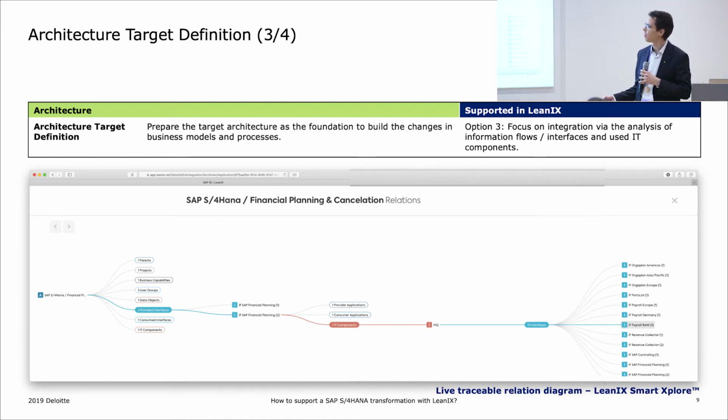But here, we, for example, want to see, so what are the interfaces which are, for example, dependent on my financial planning application module? What is the technology which will be used in the company? And what is, for example, further dependent on that? And this is just a small mock-up with like 10 interfaces. If you talk about a real-life example and having like one module in SAP and trying to integrate a couple of applications, we talk about a couple of hundreds of interfaces. And this is very difficult to maintain in Excel.